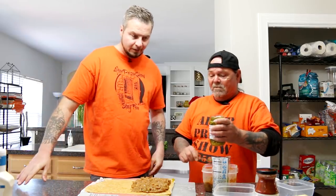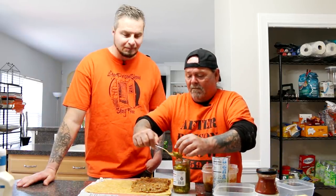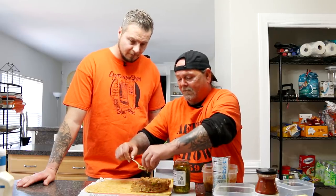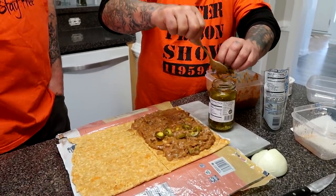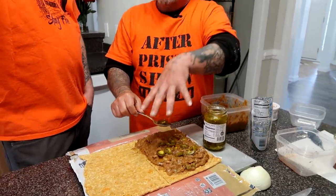Okay, so where are we at right now? So we're going to take some of these jalapenos. Didn't even rinse the spoon off or nothing. No, I didn't have to. Never going to use those again. So we're going to put jalapenos on it, all over it. We try not to use too much of the juice, because I can see it's already starting to run a little bit. Right, it does that. And what we want to do is use the pickle juice to spread on this.